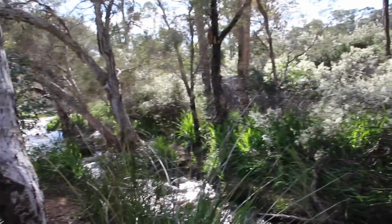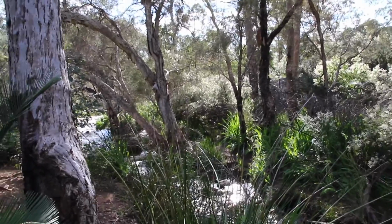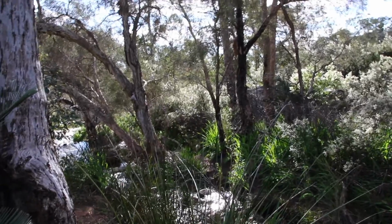Just behind us, actually behind that rock there, you can see the foundations of the old house. Apparently it used to straddle the creek or something, so it would have been interesting to look at. But we're only a little bit up the track, so I'll keep going up that way.